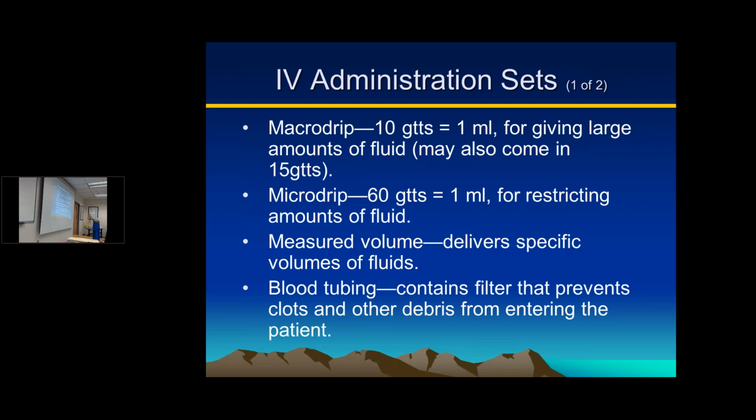And again, you're going to use this either for restricted fluids or when you want to do something special with it within tubing. We talk about measured volume. We're talking about putting something in line that measures the amount that you're going to give. It's going to restrict the amount, you set it at a given amount, and it's going to do this outside of the pump. So this is another device that can be put in line.